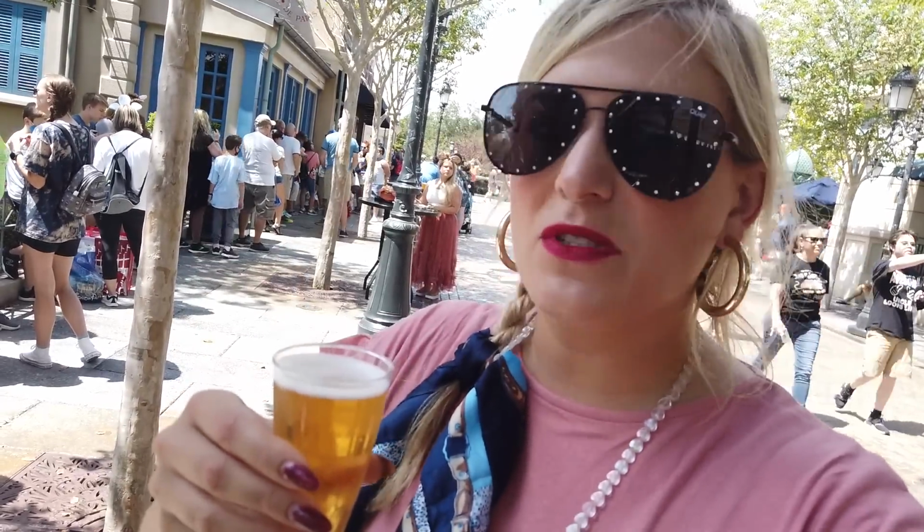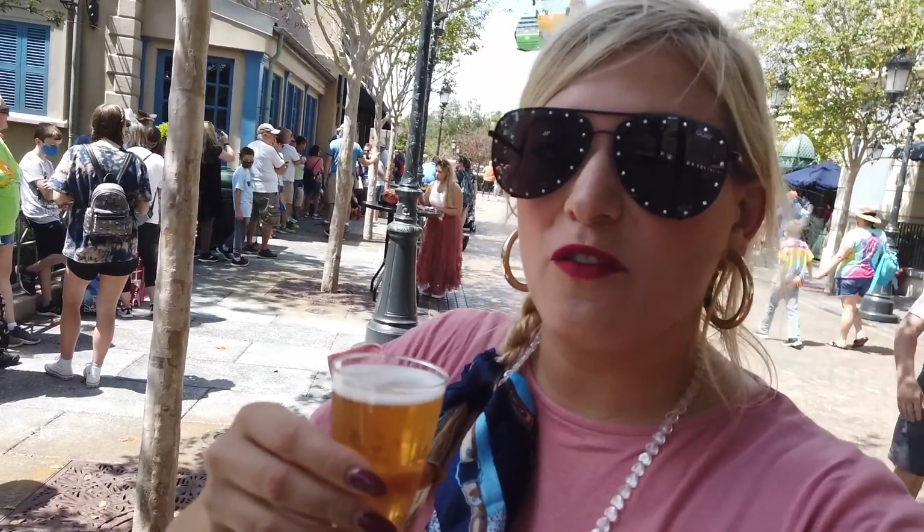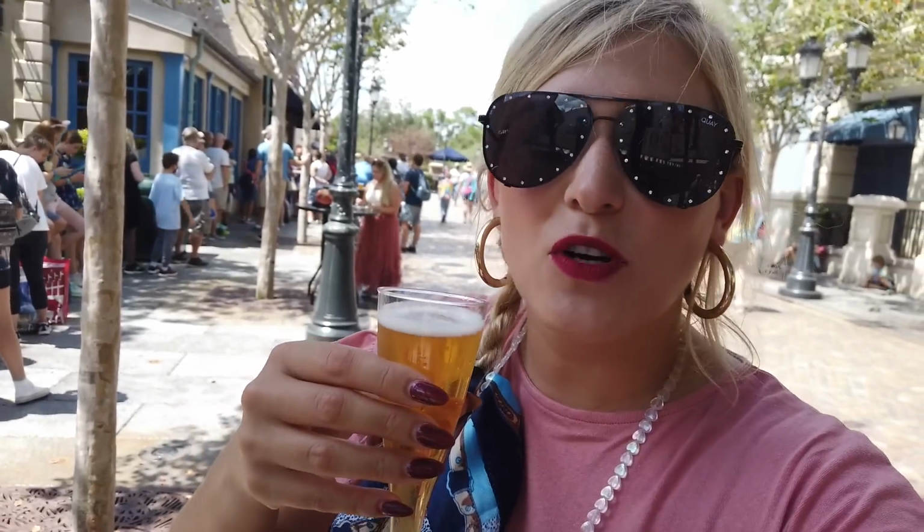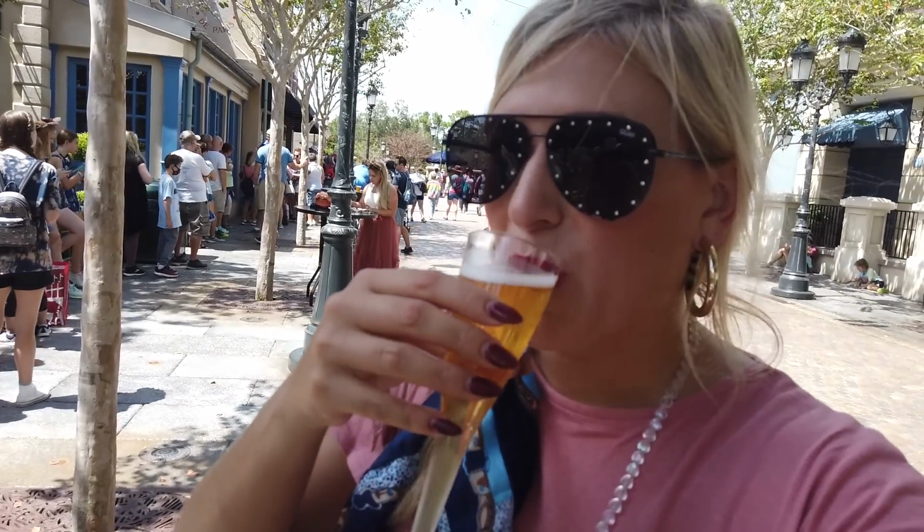Again, you can get these at the table service as well, and they are imported for the France Pavilion from Brittany, France, made from Brittany apples. So this is the sweeter one. It's definitely sweeter than the one I had inside, and it tastes like apple juice mostly. So if you are a sweet drink fan, I think you'll enjoy this. Of course, you have to love apple juice.